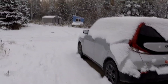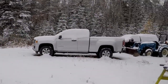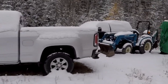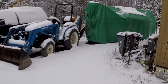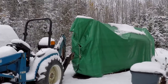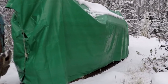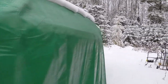Yeah, this sucks. I'd say my season for boat building is pretty much over, as far as working on the hull goes. And this is the vessel I just recently purchased, and at least I got some cover on it.